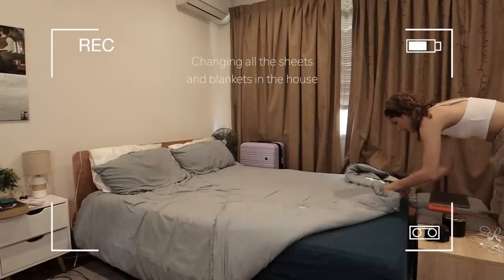As you can tell from the title, we are doing a Sunday night routine. We always like to have one day in the week at least where we just reset our entire self, ourself and the house, our environment, your space. So we're gonna start off with changing all the sheets and blankets in the house.